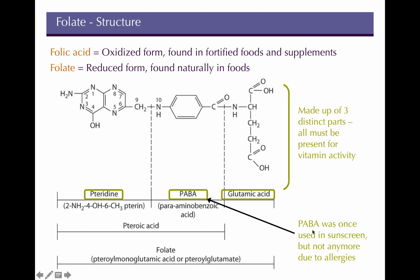And here I just mentioned too that PABA, this was that thing I was saying that was in sunscreen. And for the life of me, I can't find out why they actually put it in sunscreen. I don't think it actually helped with the sunscreen part of it, but it was in those creams, and tons of people developed these weird allergic reactions to it. So they took it out.